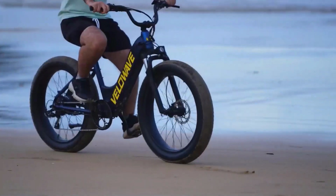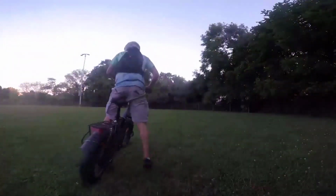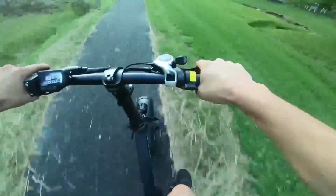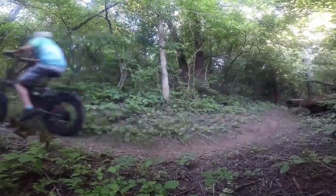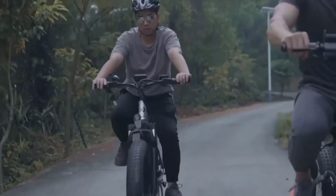Many individuals are presently surrendering their vehicles and changing to bicycle drives day to day. Perhaps you wish to ride tracks that are scarcely open with an ordinary trail-blazing bicycle. From the city streets to the ocean side, a decent quality e-bicycle will permit you to navigate serenely on each way, regardless of where the excursion takes you.